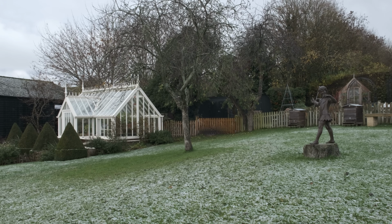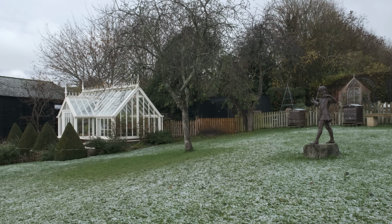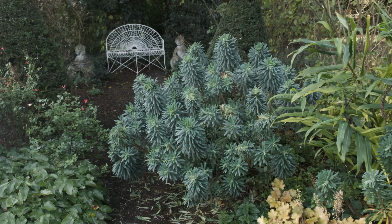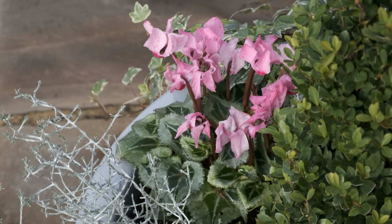And finally, in December, we reach the end of the gardening year, when many gardeners might shut up shop and come inside, not venturing out again until the spring. That's not for me. I've planted a garden with things that give me pleasure right the way through the winter.